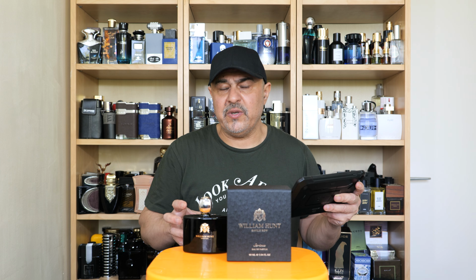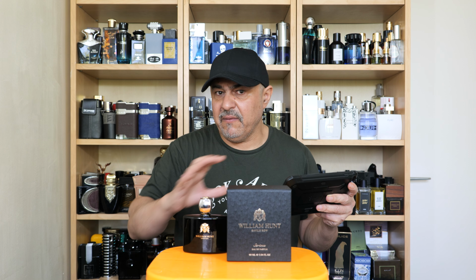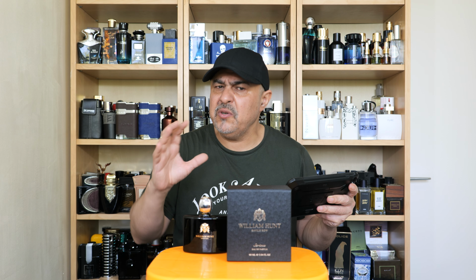The base says it's tonka bean. The tonka bean is not a typical tonka bean in here. It's not a modern tonka bean. It's a classic tonka bean. It's a 60s and 70s tonka bean, which gives a little bit of nutty, a little bit of earthiness, but not much sweetness.